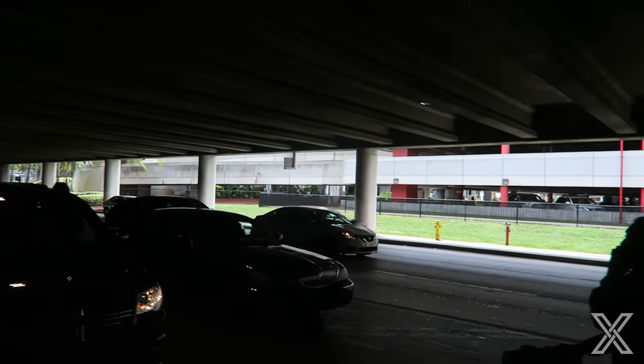Really excited to try out the world's first true super SUV. Gonna spend the day with it and see what it's like. All right, we've arrived in Fort Lauderdale, picked up our luggage. Now time to go meet the car. Check it out, there's the Urus.